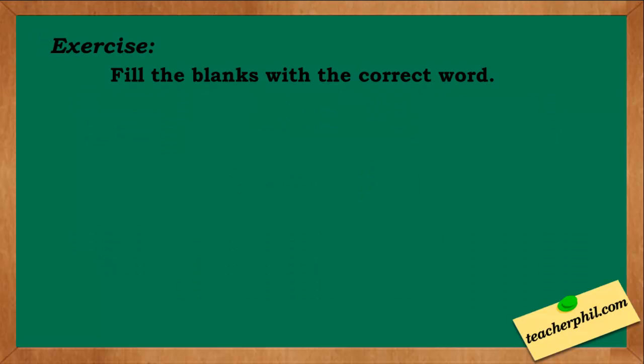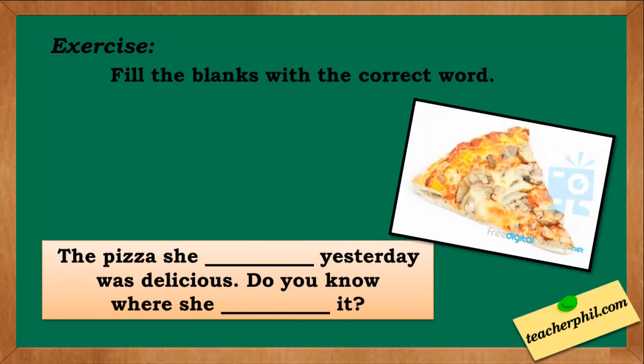For our exercise, fill the blanks with the correct word. First one: The pizza she blank yesterday was delicious. Do you know where she blank it? The correct answers are brought and bought. The pizza she brought yesterday was delicious. Do you know where she bought it?